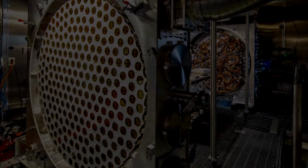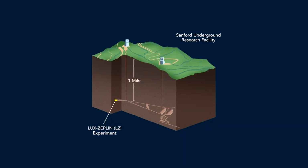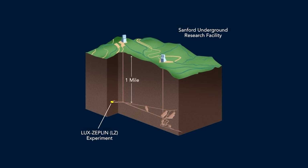Well, now we finally have a machine and an experiment whose only goal is to detect this notorious dark matter, and this is known as the LUX-ZEPLIN. This machine will be located approximately 1 mile underneath the Sanford Underground Research Facility.